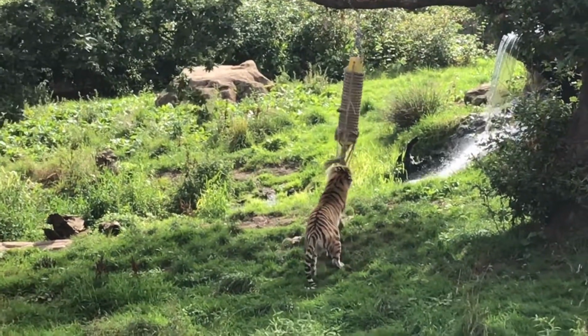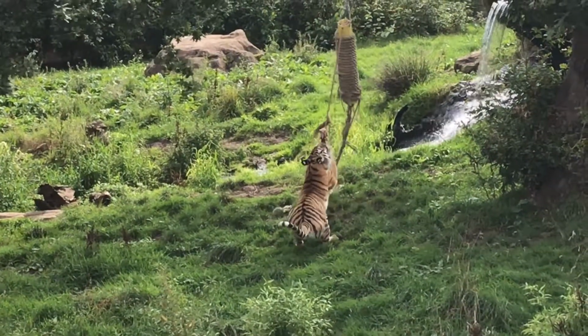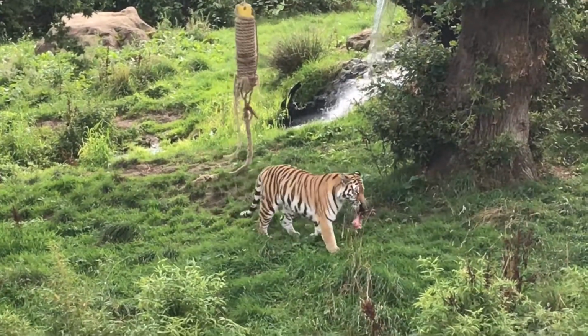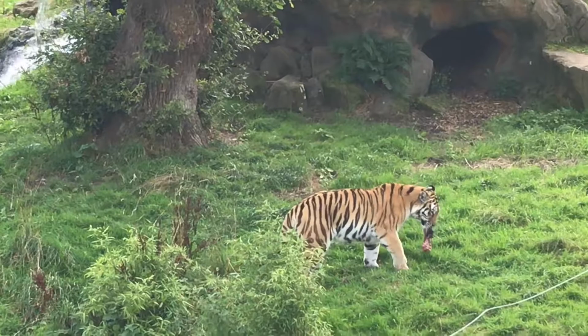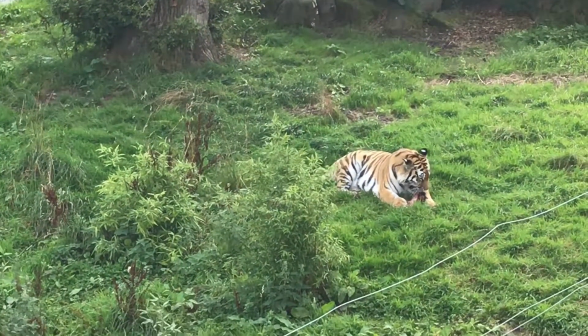There's already, in our lifetimes, 3 subspecies of tiger which have become extinct in the last 50 years. You used to get animals called the Caspian tiger, the Bali tiger, and the Javan tiger. But sadly, these guys have all become extinct and we can no longer find them in the wild or in zoos. Now, the main threats tigers face out in the wild are sadly mostly caused by us humans.